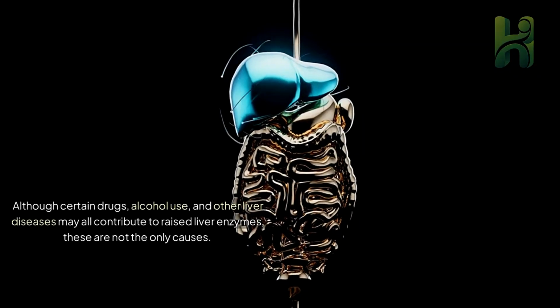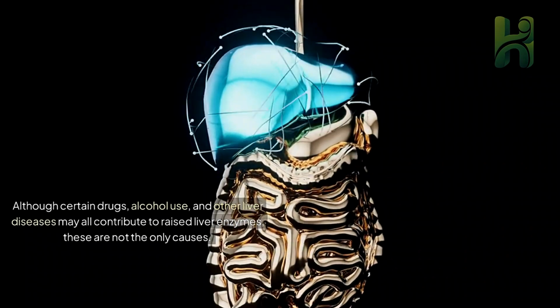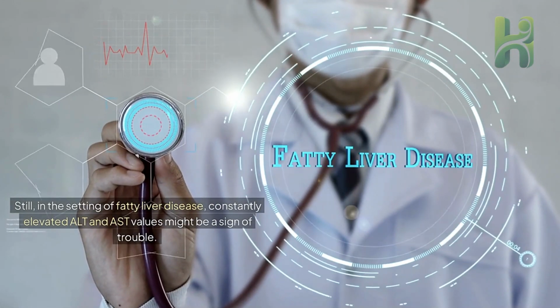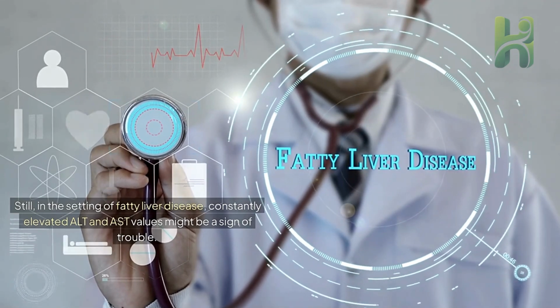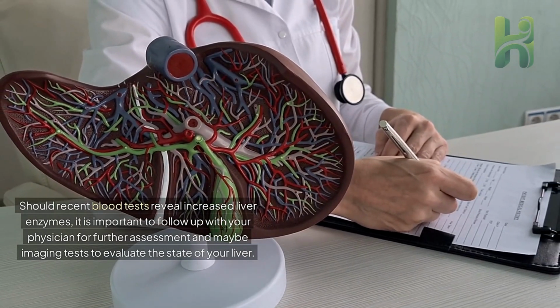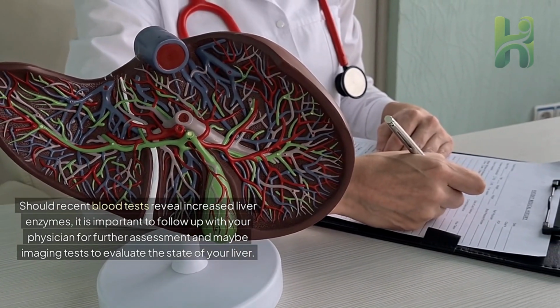Although certain drugs, alcohol use, and other liver diseases may all contribute to raised liver enzymes, these are not the only causes. Still, in the setting of fatty liver disease, constantly elevated ALT and AST values might be a sign of trouble. Should recent blood tests reveal increased liver enzymes, it is important to follow up with your physician for further assessment and maybe imaging tests to evaluate the state of your liver.